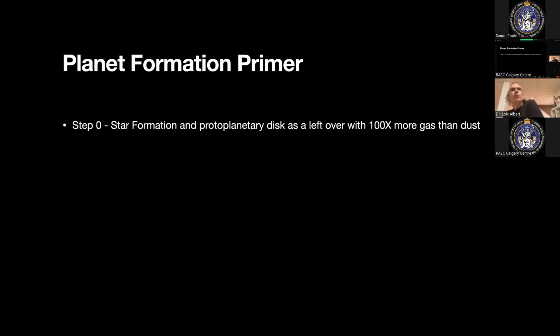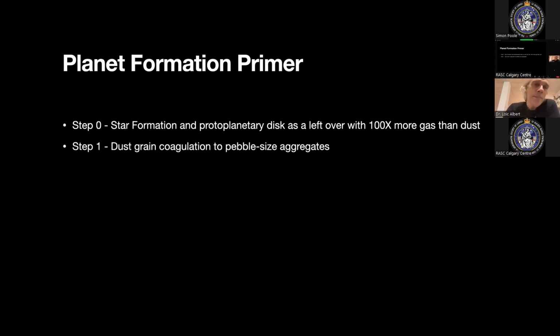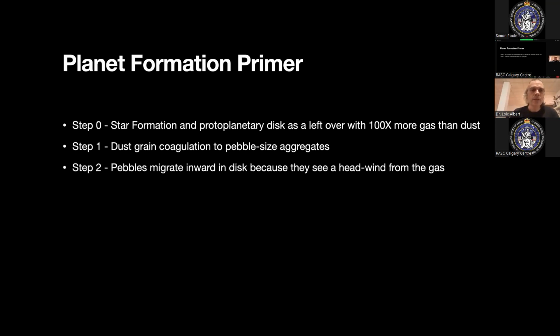All right, so what happens for planet formation in that disk is the topic here. So the first step, as I said, is that the star forms and there's a leftover protoplanetary disk, and there's a lot of gas in it and dust as well. But there's maybe 100 times more gas than dust in that disk. The next step is that dust grains coagulate. They collide, they stick together, very small grains, and they grow like this to become about pebble size, so the size of a few centimeters. And pebbles are at the core of planet formation. Okay, so they are very important.